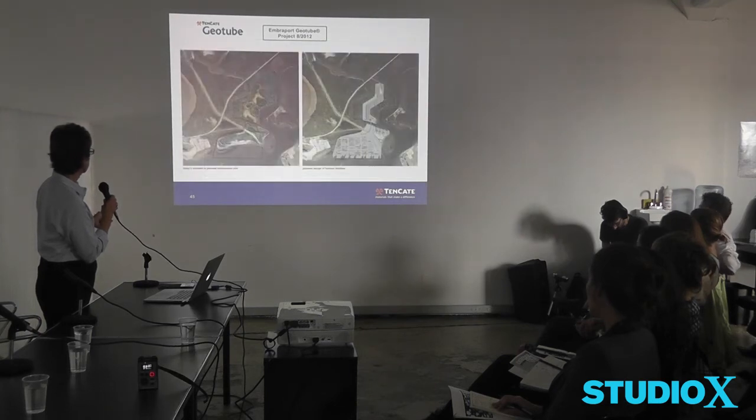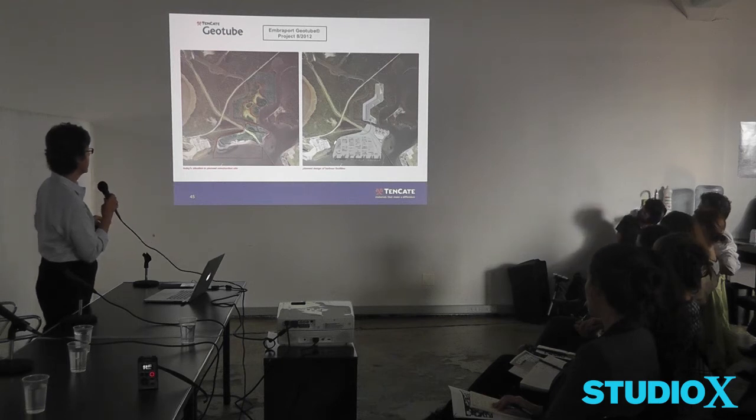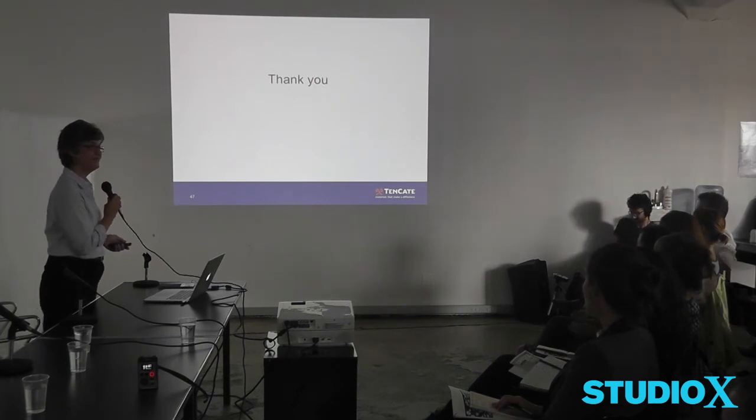And this illustrates the initial area where this new port was designed, and this is the artist's rendering of the final project, as is this. And that's it. Thank you.